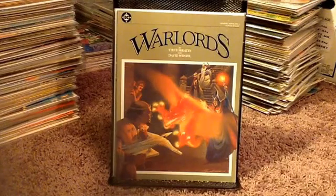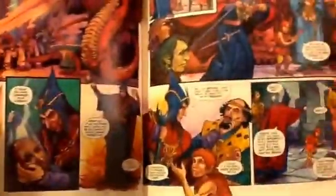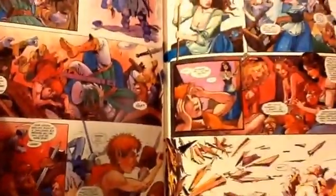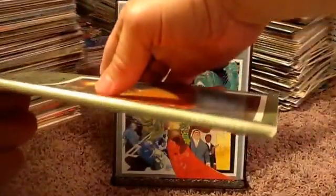But I thought these were really nice. It's when they were experimenting with a better paper, and I always like the bigger format. You can see the art a little bit better. Got a painted cover, and let's see, art, and these are really good. Really cool page. I don't think it has a number. Actually, it does. It says number 2 in DC's graphic novel series.